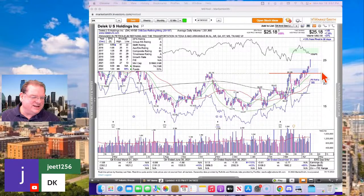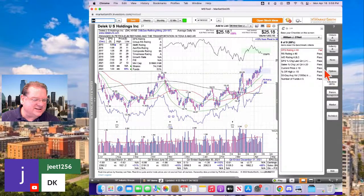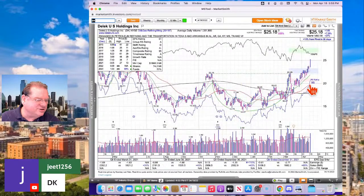No, because it is basically extended. This is extended, but this is a good stock. And the time to buy it obviously was about a week ago. But if you look at the checklist, excellent checklist, 89% on this one, came above that 22.29 buy point, and it's very strong. It's got a high relative strength, and it's looking good.